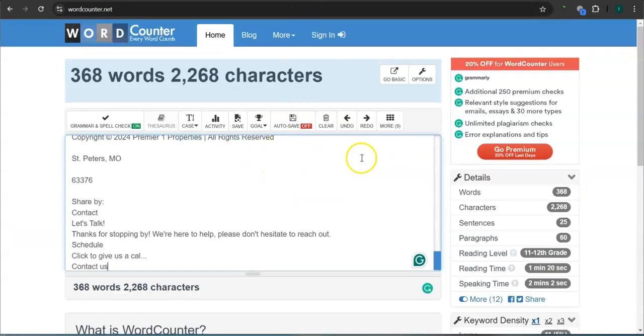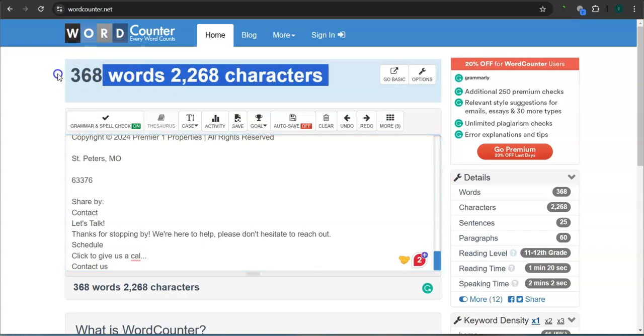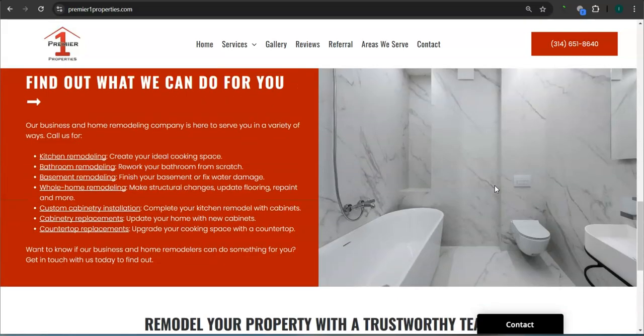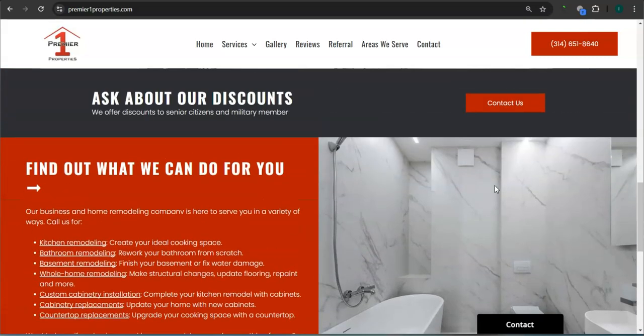And one thing that I can tell you about Google is that Google loves content, and they like to see a lot of content in the homepage. And right now you guys have 368 words in your homepage. In addition to this, the more content you have, the more you look like an expert in Google's eyes. But don't just add any content or words, add quality content, keywords.